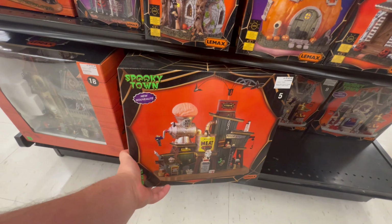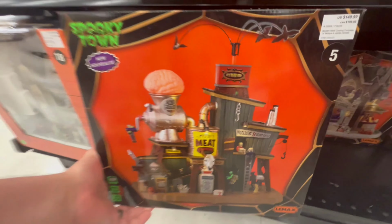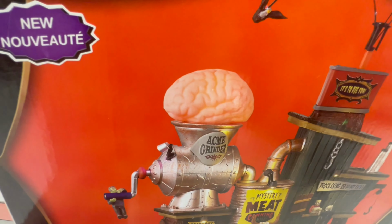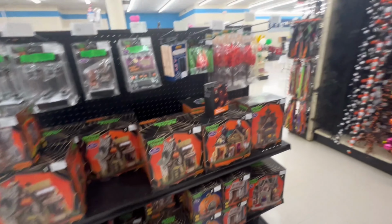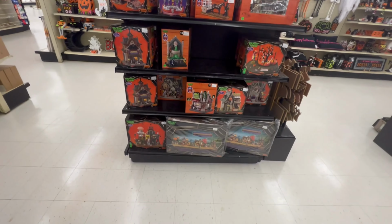What is this thing? Mystery Meat Company? That is hilarious. It's got a brain in there going into the grinder to make the mystery meat. That is so funny. I wish they had some of these set up so we could actually see them operating.